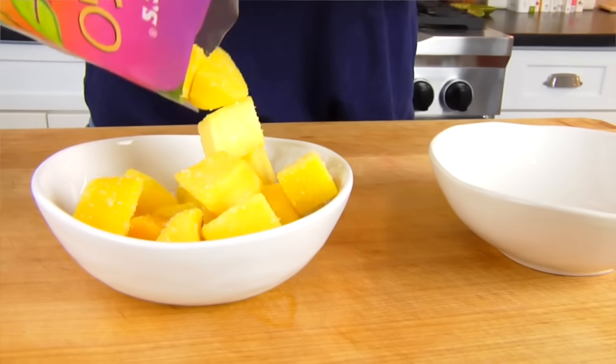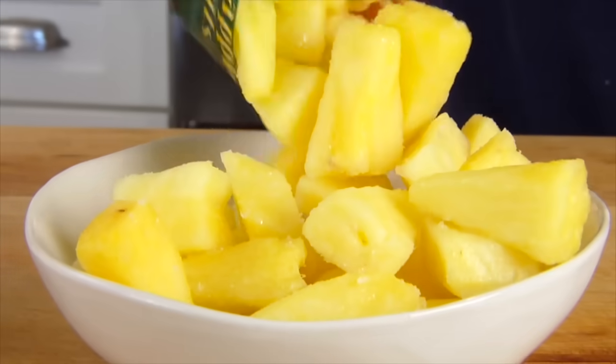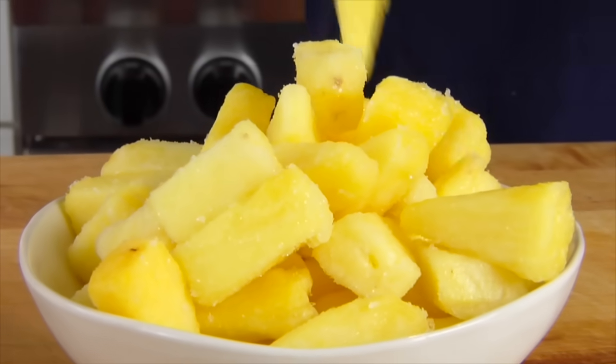As for the frozen fruits, the frozen mango and the pineapple, my kids will often just eat as a snack right from the freezer. I myself do that as well because if you're a fast eater like myself, it really helps you to practice slowing down because it's very hard to eat ice cold food really fast. That's a fun little trick.